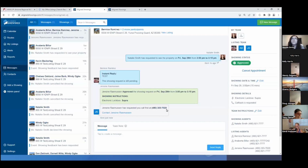Who knows? But you'll see that in the upper right corner, these are going to be all the people that are involved with this showing. So I have myself, that's going to be my team. And then I have the other members of the listing team. So I have Bernice here, but they have also added Anna Berta and Jensen to be involved with this showing.